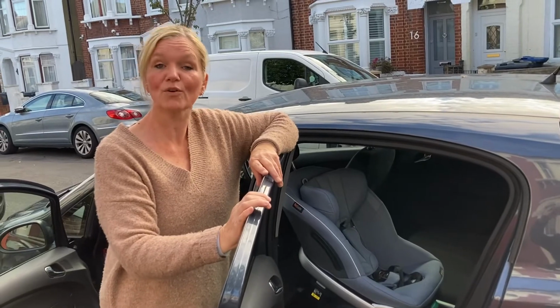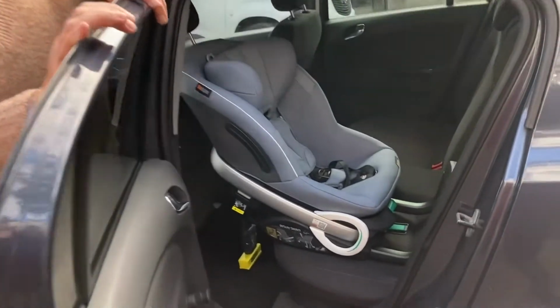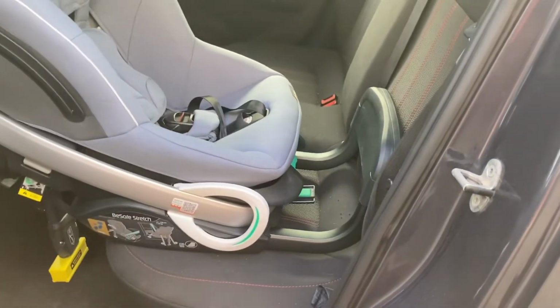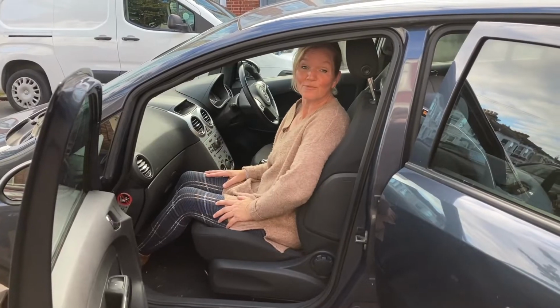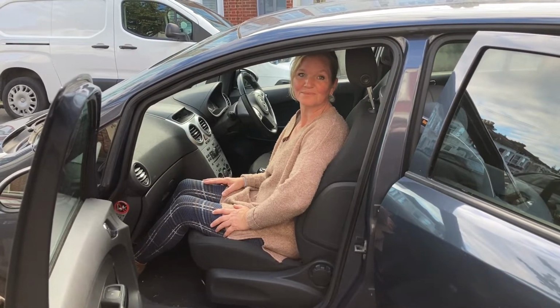In this car, a Vauxhall Corsa, the maximum amount of legroom I was able to achieve with the front seat all the way forward was the middle of the 5 positions, so that's the third one. And as you can see, that still gives the child plenty of room. And there is still enough room for me in the front seat, and I'm 1.70 meters tall, which is 5'7".